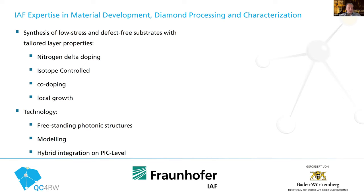We can tailor specific properties of diamond layers concerning the nitrogen delta doping and the isotope controlled growth. We can have co-doping with boron or phosphorus, and we can also achieve local growth. This means we can use an intrinsic diamond layer and grow doped regions in specific parts of the diamond substrate, which then can be used further in the integration within photonic integrated circuits.